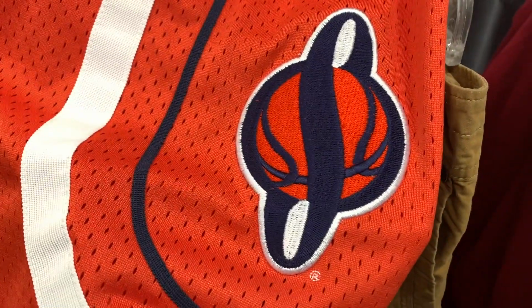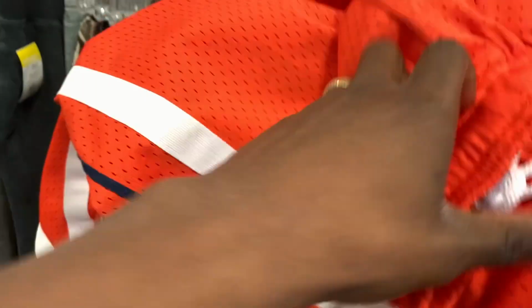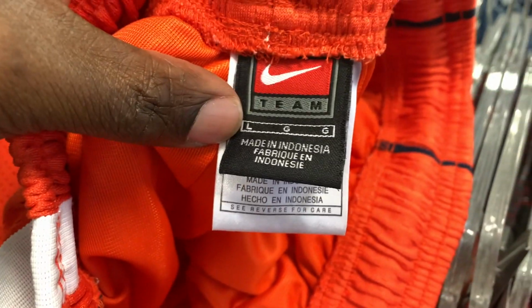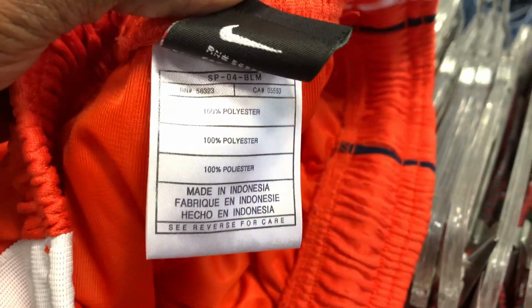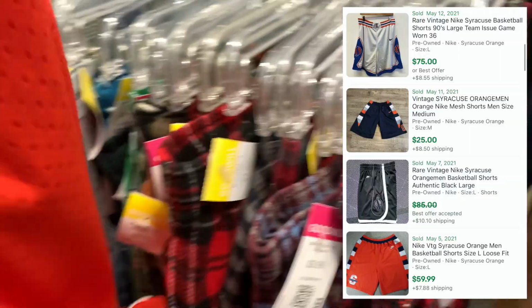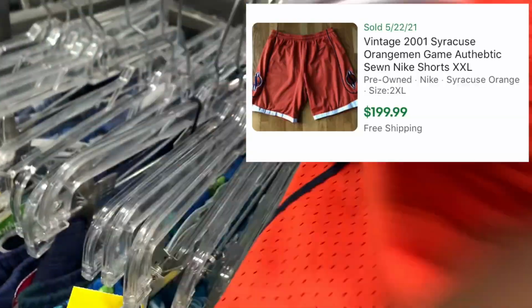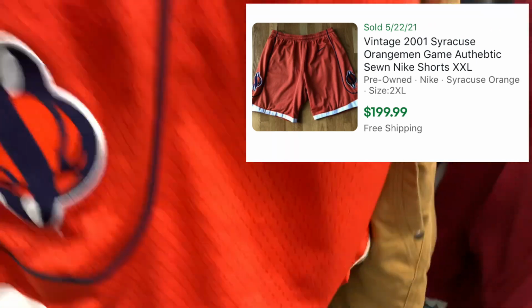But here was a really interesting pair of shorts. This was a pair of Syracuse basketball shorts. They were asking $12.99 for these. Once again, pretty pricey, but I know that these were going to be selling for at least 50 to 60 bucks, because I sold similar pairs in the past for that price point. But the good thing is that I actually seen the same exact pair of shorts sell for $199 on eBay. So I'm just gonna have to price mine high and wait for the right buyer to come along.